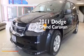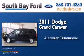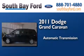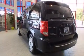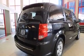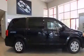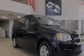This is a 2011 Dodge Grand Caravan. This minivan has an automatic transmission and a V6. Its top features include traction control and stability control systems, hill start assist, and a tire pressure monitoring system.